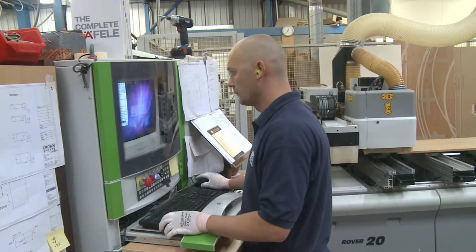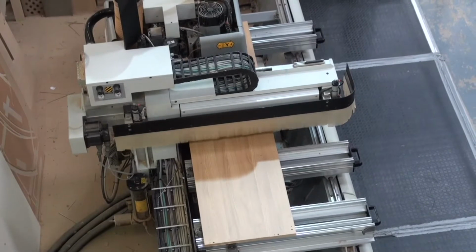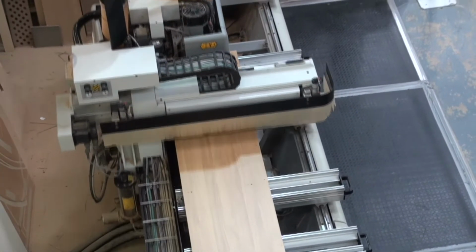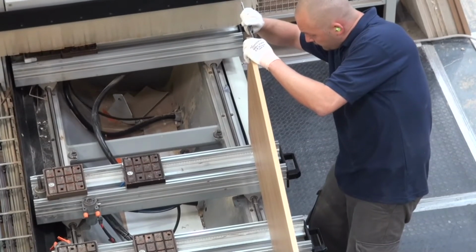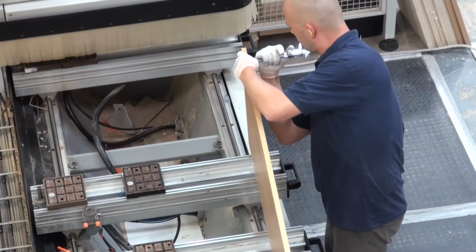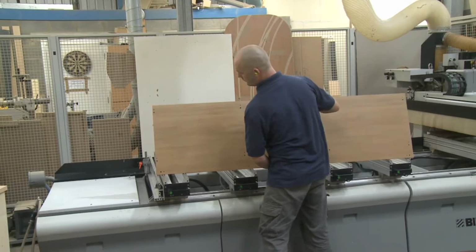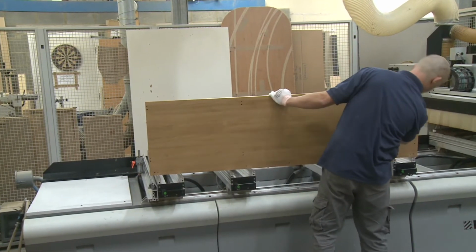A computer-controlled machining center is programmed to bore all the holes and shapes that are required in the quickest sequence in a panel. The first piece from a new production run is checked for accuracy. Thereafter, each piece will be identical. Each new component is checked to ensure that when we start to assemble, we have the perfect fit.